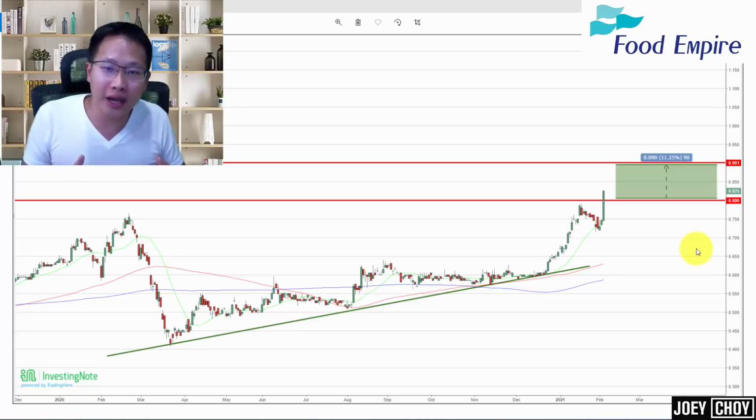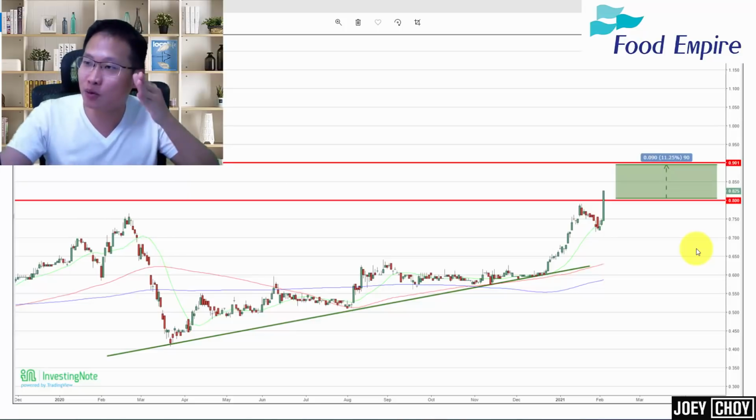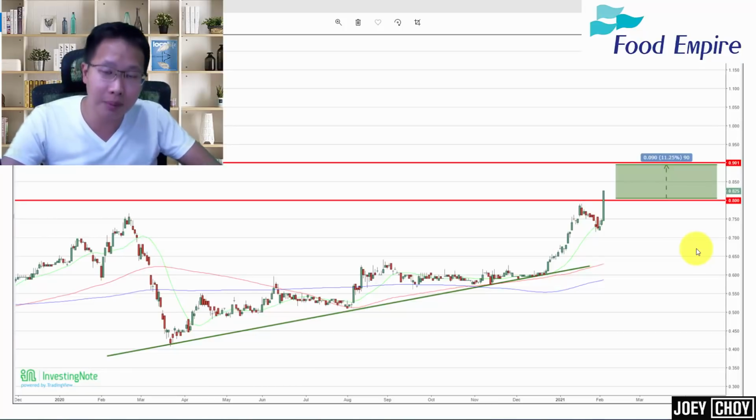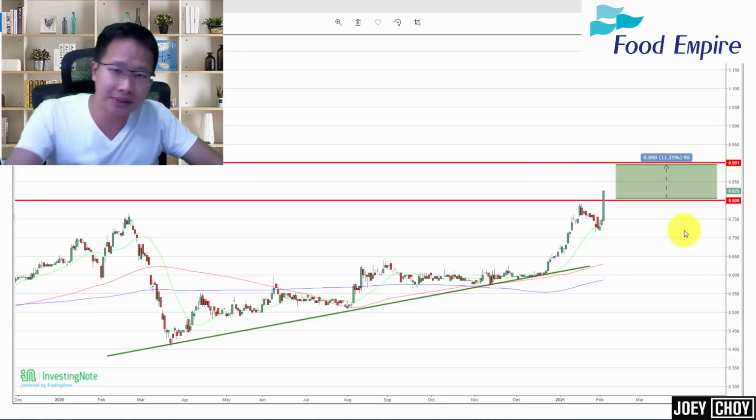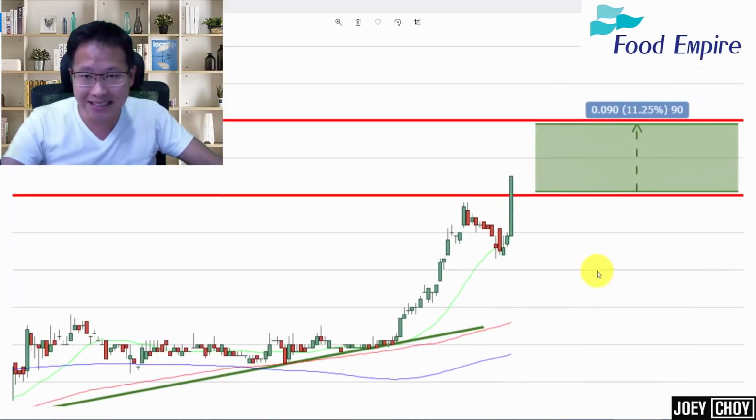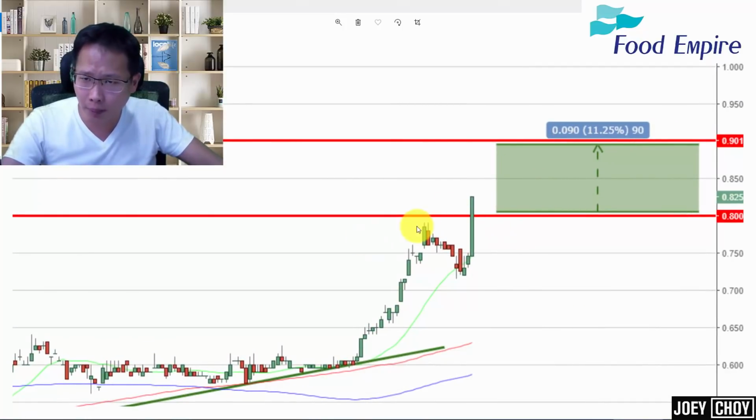So let's go on to look at the second counter I'd like to share with you, and this counter would be Food Empire. This counter came to our watch list about 1 or 2 weeks back. Clients and inner circle members were alerted as well, and these are some upside targets that were drawn just last week. You can see right over here, we broke that 80 cents resistance that we were holding for about 2 weeks.